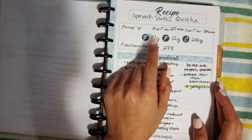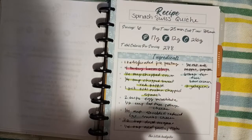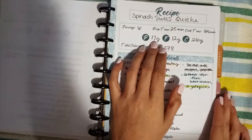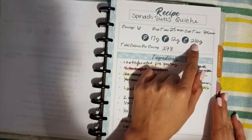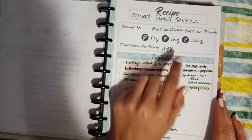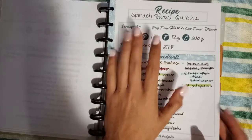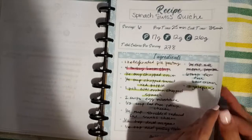Now the spinach Swiss quiche. This probably has a little bit less protein because remember we forgot the turkey bacon, but approximately more like 12 grams of protein, 12 grams of fat, 26 grams of carbs, and 278 calories per serving. That's pretty good. It gives me 6 servings, so it will last through Saturday.